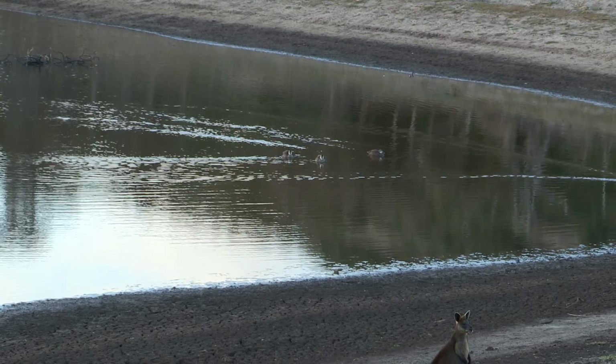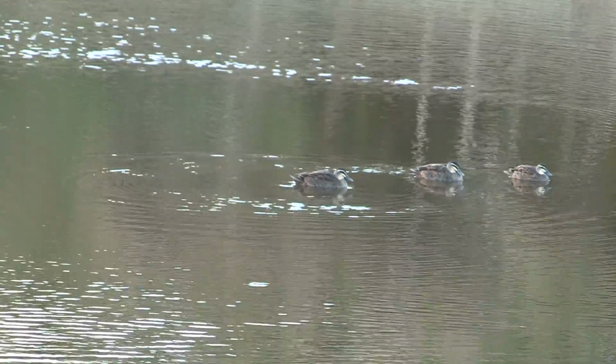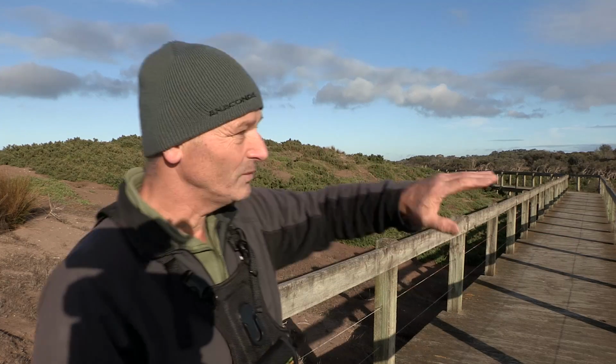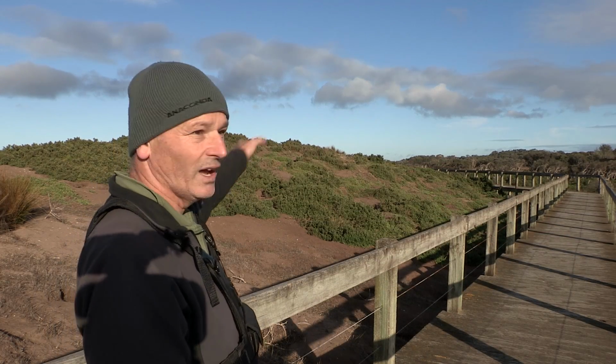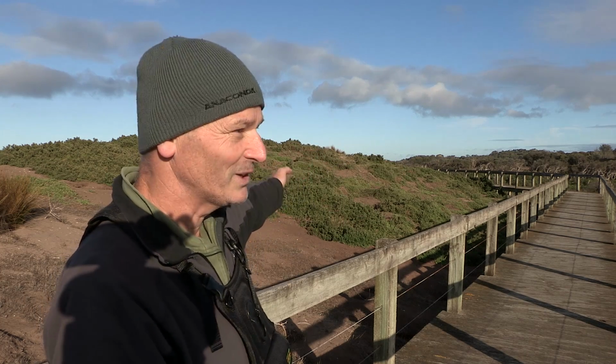And on the south side hide, there's a little bit of water there, but there's not many birds going over there. They all want to go over the other side. But I've been getting some great results with birds flying over the top of here. The Cape Barren geese, fantastic. You can hear them coming.